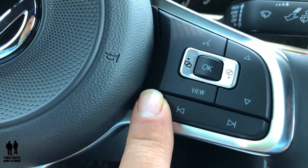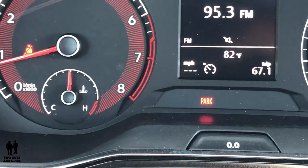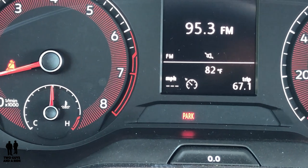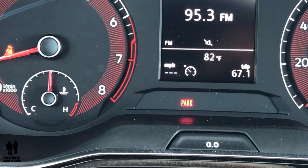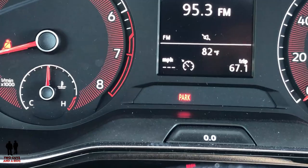All right. That being said, in addition to those things, you have got your temperature, your cruise on or off setting, what your cruise is set at, that's that MPH with the dash, dash, dash under it, and then, of course, the current trip, which is 67.1 miles.